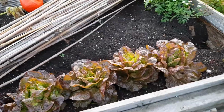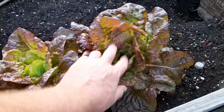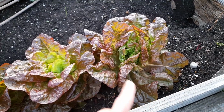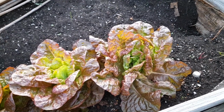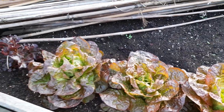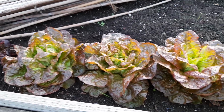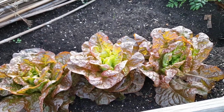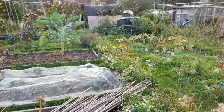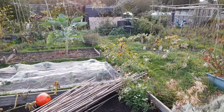As well as just coming down to check on the plot, I also came down to harvest. So I'm going to be harvesting some of this Marvel of 4 Seasons, Merveille des 4 Saisons. That one seems to be forming a heart, so I might harvest that whole thing, and that will keep us going for a few days. And then we'll sort of move on to harvesting these. But I think it's fair to say that lettuce this year has really been one of our success stories. The lettuce has done incredibly well. But yeah, look at that plot. So much to do, so much to do.